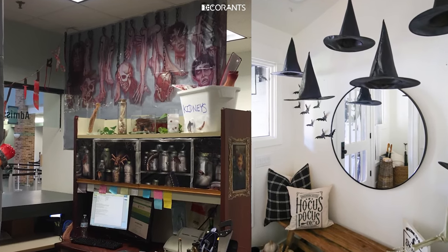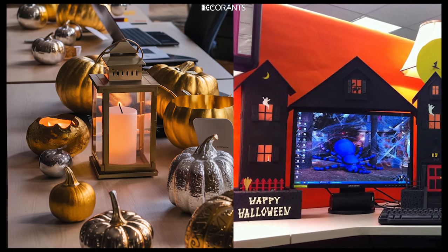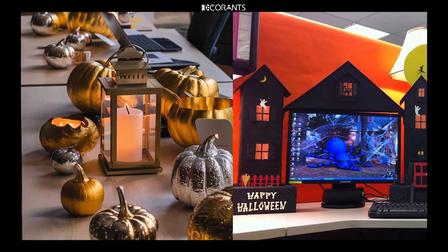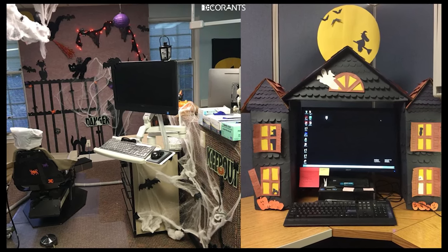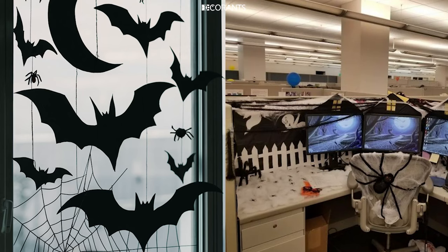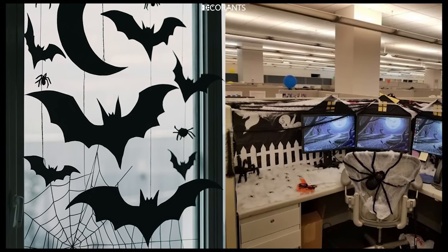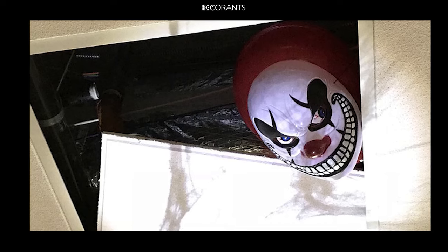4. Halloween coffee mugs. Swap your regular coffee mug for one with a Halloween theme. Whether it's a spooky design or a fun Halloween quote, it's an easy way to add a festive touch. 5. Desk plant decorations. If you have desk plants, consider adding small Halloween decorations to them. Tiny spiderwebs, fake spiders, or mini pumpkins can give them a seasonal twist.